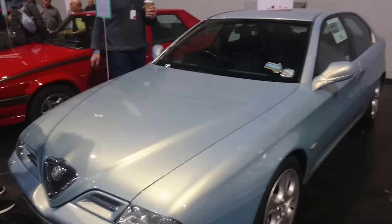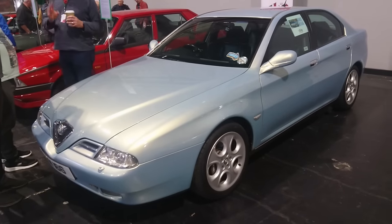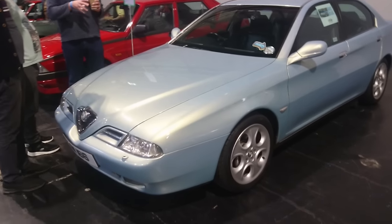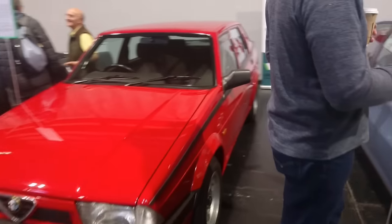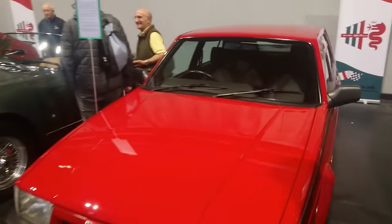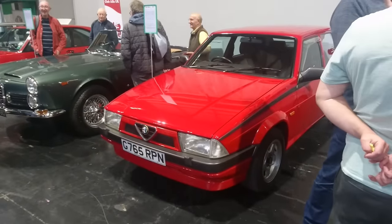Club Alfa is a very good club if you want sort of advice about Alfa Romeos in this country. Absolute pain to change a cam belt on one of these 24-valve transverse Bussos though, but a stunning car. I prefer the facelift ones personally, but it is a lovely car. That's a 2003.